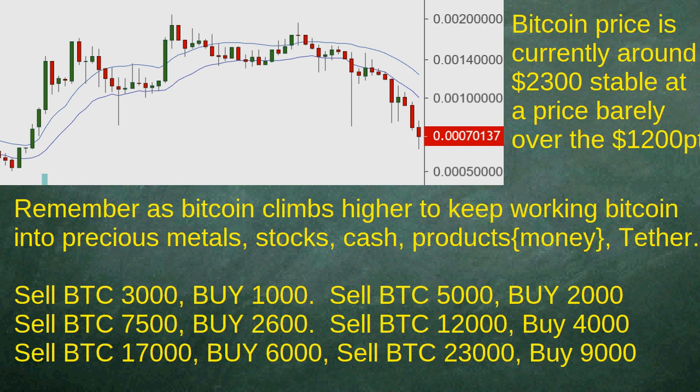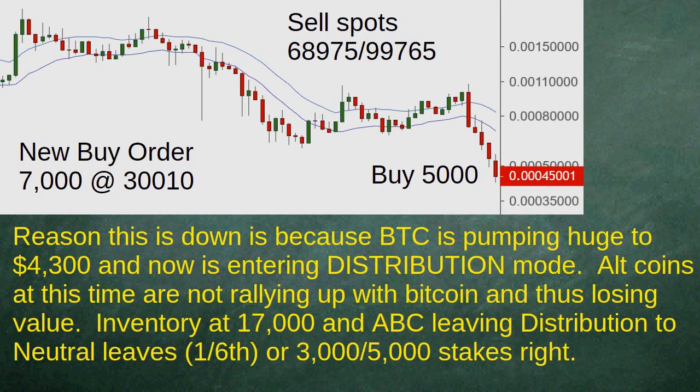But it just means the more rounds of profit taking you can get, the better. A few days later, the market goes down, buying 5,000 at 50,000. Not at the 45, because the buy order was in at 50. Now the reason this is down is because Bitcoin is pumping huge to 4,300 and is now entering distribution mode. Altcoins at this time are not rallying at all, almost none of them, as Bitcoin is thus losing value. The inventory is at 17,000 right now, and ABC is leaving distribution to neutral.